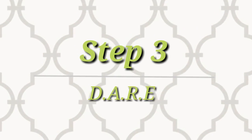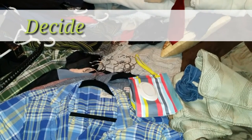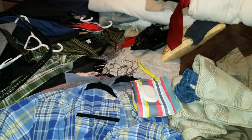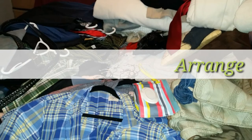The next step in this process is step 3, which I like to call DEAR. This is where we must decide what to do with our clothes. Are we going to keep it, donate it, discard it, or put it away for another time? Now that we know what clothes we're keeping, it's time to arrange.